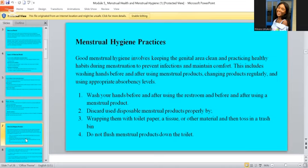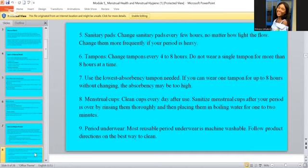Good menstrual hygiene involves keeping the genital area clean and practicing healthy habits during menstruation to prevent infections and maintain comfort. This includes washing hands before and after using menstrual products, changing products regularly, and using appropriate absorbency levels. So some of these practices are: wash your hands before and after the use of the restroom and before and after using a menstrual product. Discard used disposable menstrual products properly by wrapping them with toilet paper or tissue or other material and then toss in a trash bin. Do not flush menstrual products down the toilet.